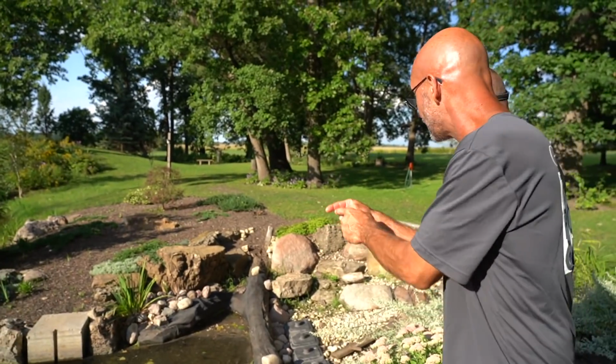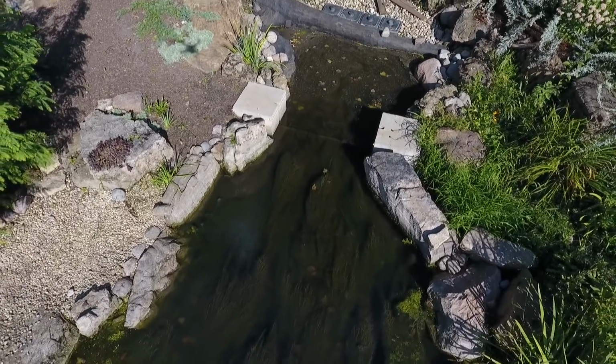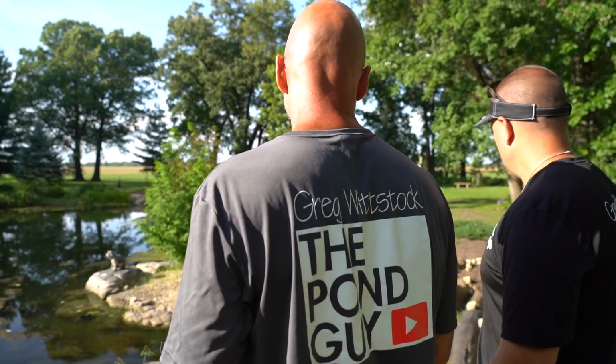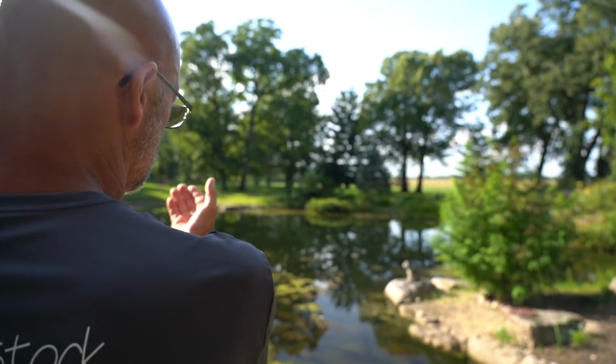Everything gets drawn in. From here, we're splitting the water off into multiple areas, up to the waterfall, over to the wetland, and then that far side, look at those jets. Everything is getting pushed back this way. We're turning the entire volume of this pond over 2.5 times per day. Wow. So we're totally turning over the water, which is the key, and that's what's giving us the water clarity.